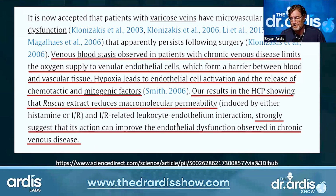Now, this is incredible. And I know these are some big terms that a lot of people don't know, so just bear with me. I promise I'm going to make it make sense. Venous vein blood stasis. Stasis means it ain't moving. It's stationary. So vein blood that is stagnant and just sitting in the leg or in the foot, like I showed you those images of purple and red legs.